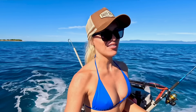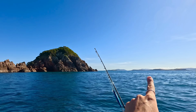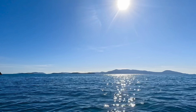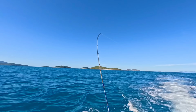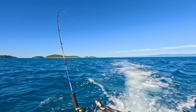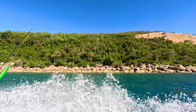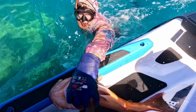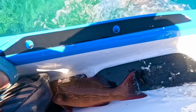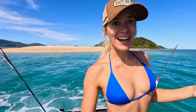So we drove a few hours south of Cairns. We're actually down towards Townsville at the moment and this area is called the Palmer Island Group. So there is a heap of different islands around here. Guys, have a look at this.